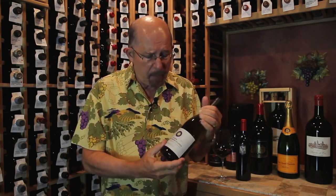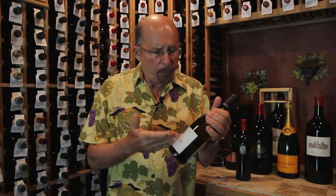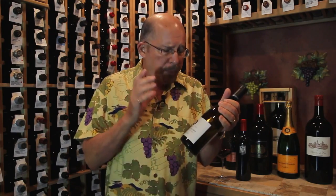They could put chocolate milk in here and they don't have to tell you. There's no information about what's in the bottle. The only thing that's on the bottle is either the name of the producer, the vintage, how much is in the bottle, 750 milliliters, and the alcohol content, 13.4%. That's all they have to tell you. So basically, if you don't know a particular wine, you're not familiar with it, you're not going to know what's in there. So let's take a look.